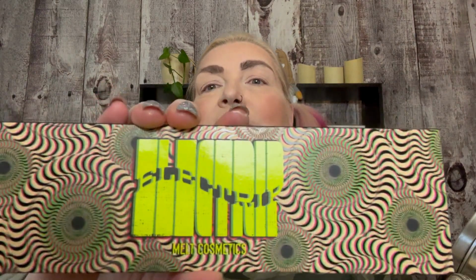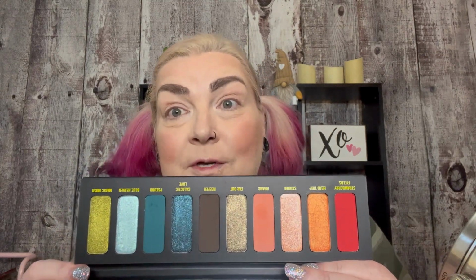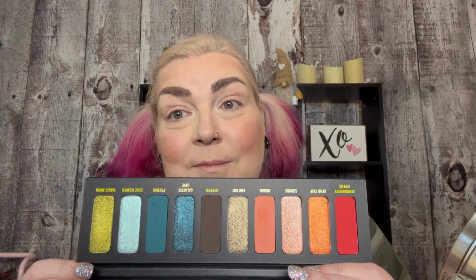Perhaps. Maybe not. But I'm talking about the Electrip palette from Melt Cosmetics. It's the newest palette that they have out. Look at that packaging. That is so psychedelic. Unlike this color story, it is not psychedelic, but it is very beautiful, and I'm really excited about it because it looks very wearable. And I like wearable colors. You can make a lot of different color stories with this.